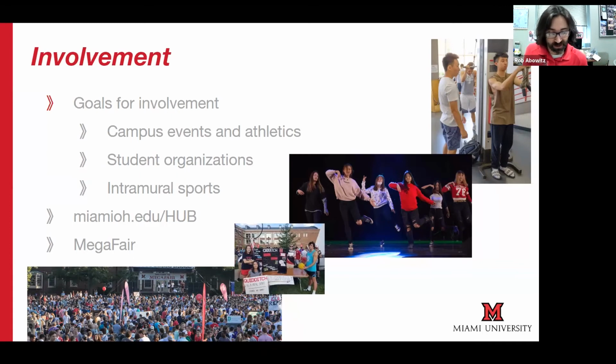In addition to that, during the first weekend after classes begin, we'll host something called Mega Fair. You see this picture at the bottom of your screen? That's Mega Fair. It's hundreds of student organizations, all the upper class students who are here representing the student organizations, and you get a chance to meet them and see what activities there are and sign up and get involved that way. And you can also look for all of our registered student organizations by logging into the hub.